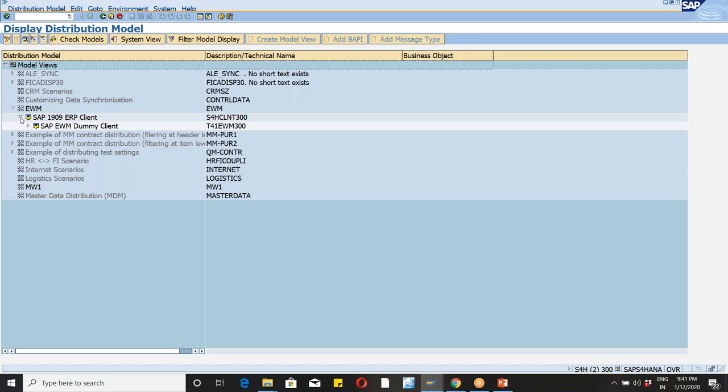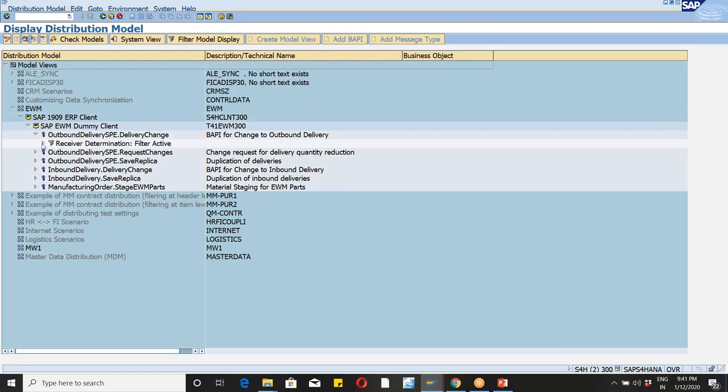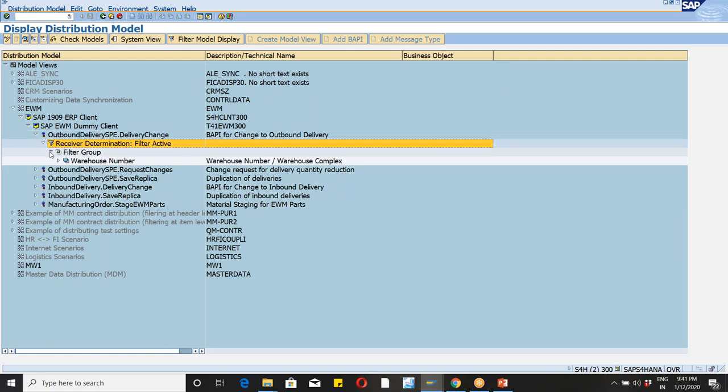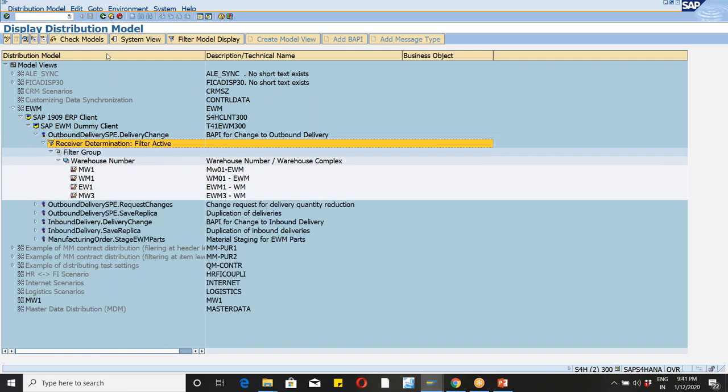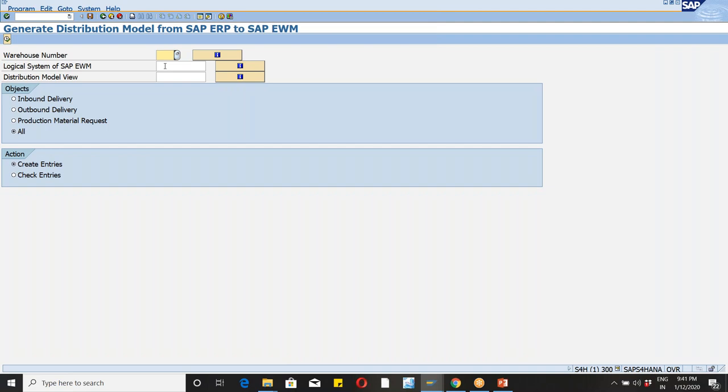Yeah. Okay. So now I was referring to this particular one, which is T41 EWM 300. This is the client. There are two different things: one is for my ERP, and the other is for my EWM. Okay. Now, once we are done with this, what we are supposed to do is assign the logical system to the client. So what is this assign logical system to client? I'll be assigning it. Now, 300 is my client number.